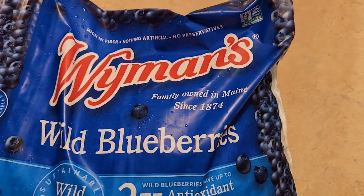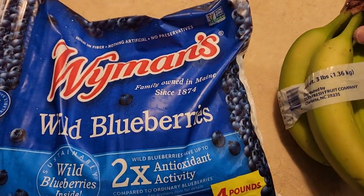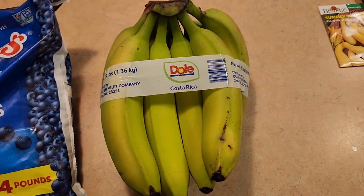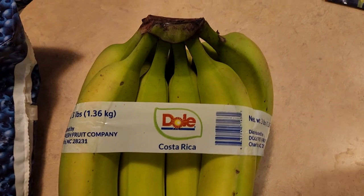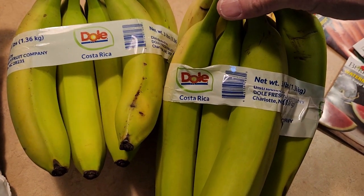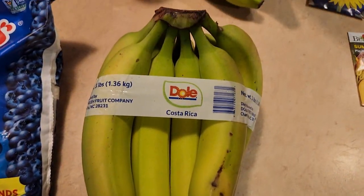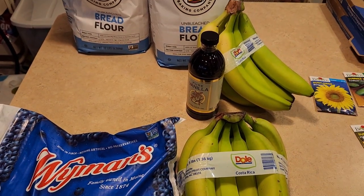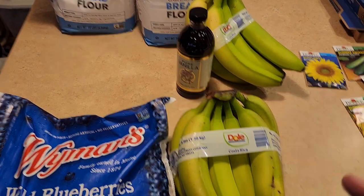Again, I'm paying 3 pounds, about $10 at Meijer. I ended up getting some bananas here, and this is 3 pounds of bananas for $1.49 at Costco, so I went ahead and got another one right here. So that was my Costco order right here. That was $40 and some odd cents.